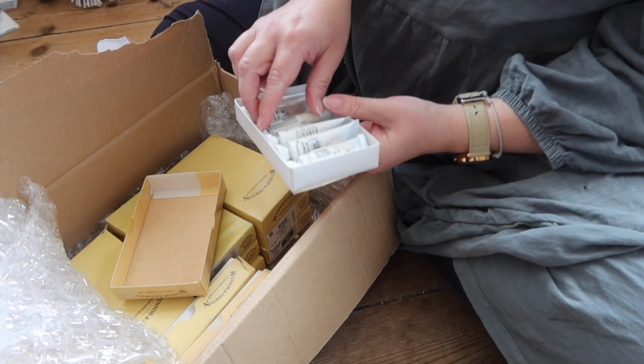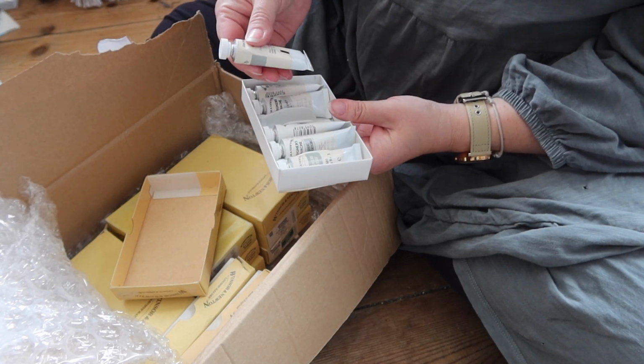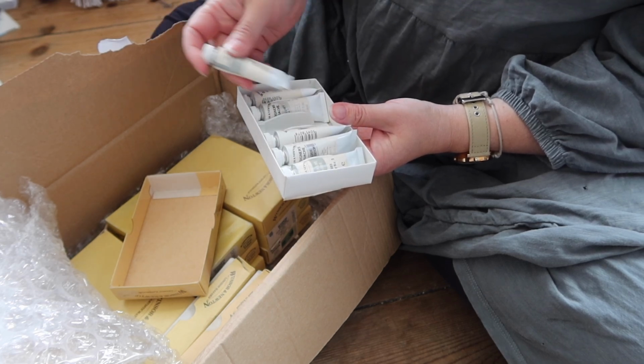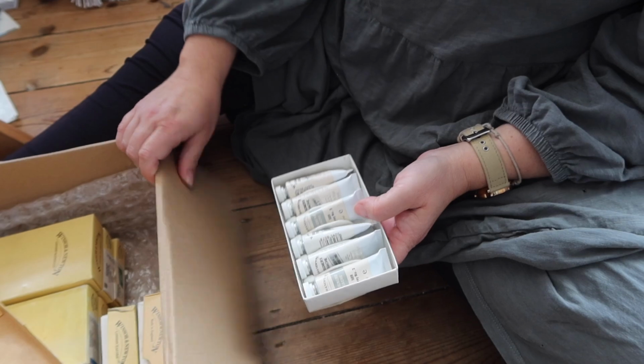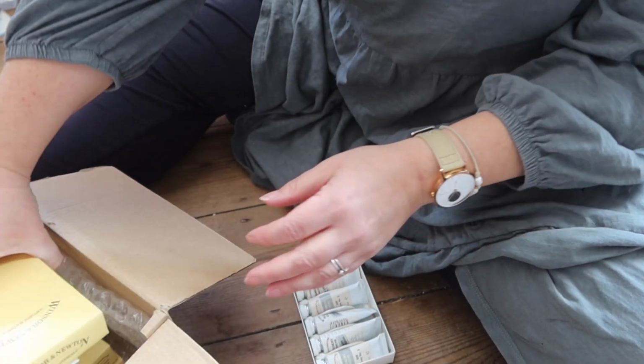I emailed and I sent a message, but it was a bit late in the day, asking if all the tubes were soft and usable, and I didn't get a reply. But there were no other bids, so I thought I'm going to go for it. Let's start opening these boxes, see what colours we've got. Because I use gouache a lot, and I use it like oil paint.